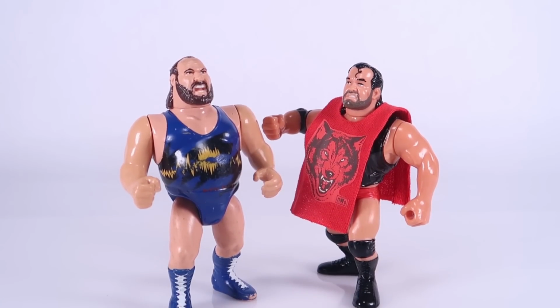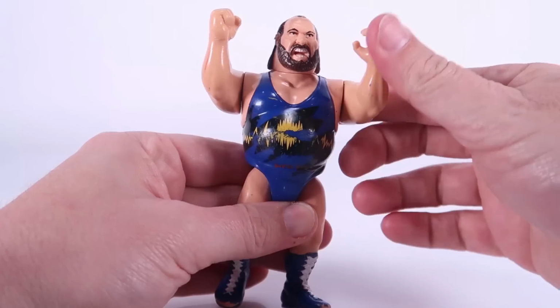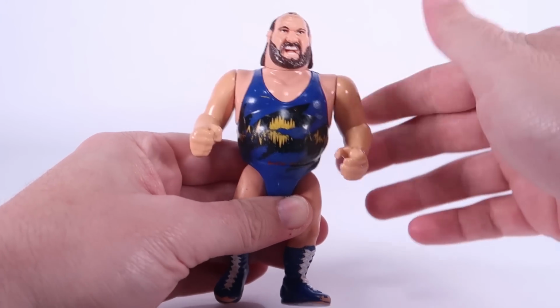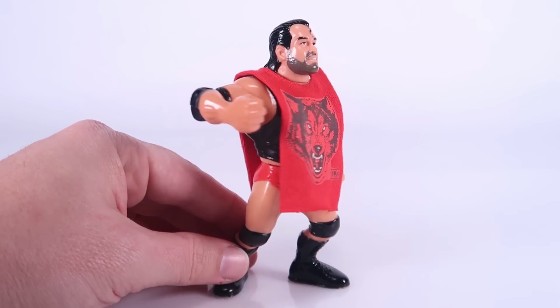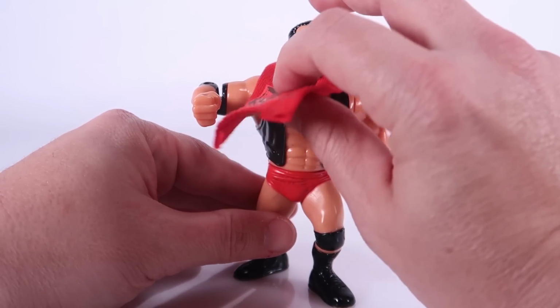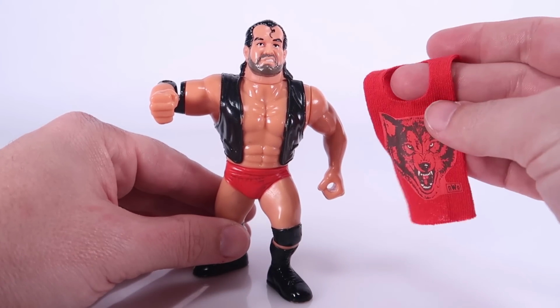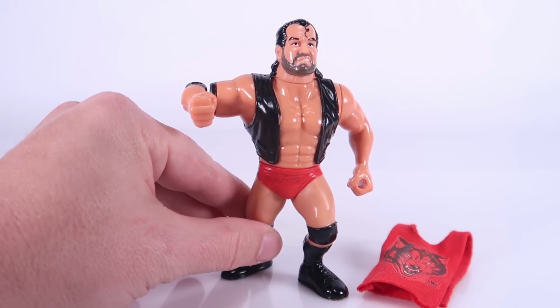I grabbed 2 of those Hasbro WWF action figures. I got Earthquake, so now Spencer has his favorite wrestler from the WrestleFest arcade game. And I also grabbed this Razor Ramon, which is one that I personally have been wanting to add to the collection. Plus, it came with one of their cool custom t-shirts. It's got a little NWO Wolfpack t-shirt. I think that's pretty awesome.